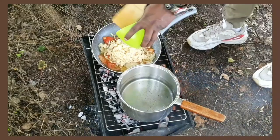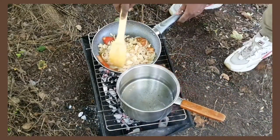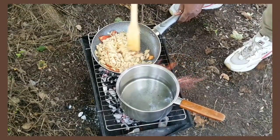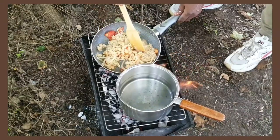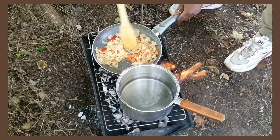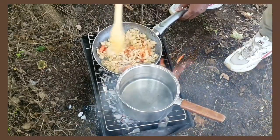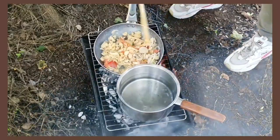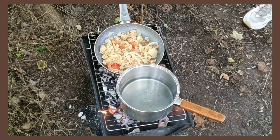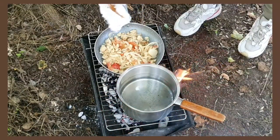You know, when you're doing it at home, it's a bit different, but out here in the bush, you don't have all the time, so you try and do it the easy way. Don't have everything that I would like to have with me at the moment. Didn't bring any sweet pepper, which I love, my sweet pepper. All purpose seasoning.